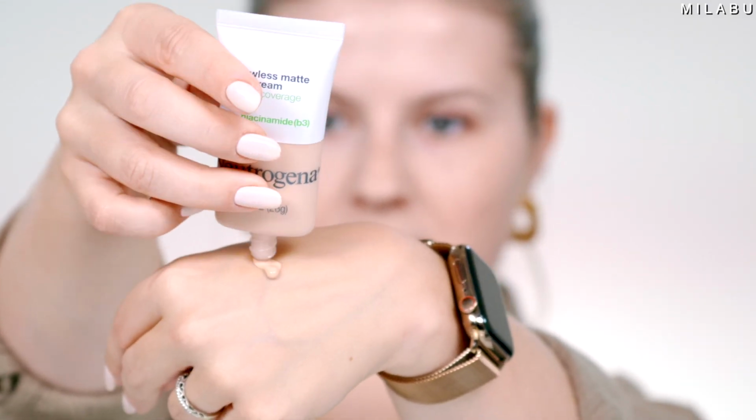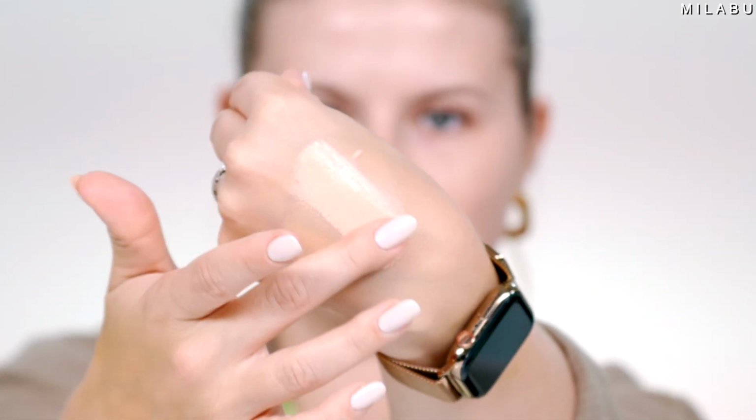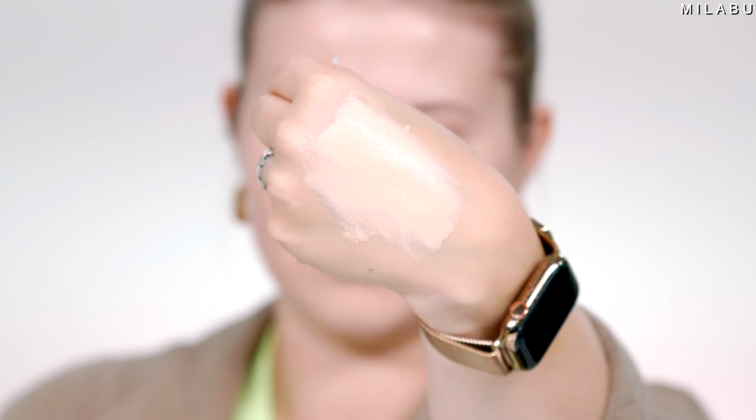It's $12.99. And when you squeeze it out, it's pretty thick, but it's also pretty liquidy. It's not dripping down the back of my hand, but when you swatch it, it feels very creamy. It doesn't feel very intense. So I'm just gonna use my finger to apply in those areas and blend it out first with my fingers, and then maybe use a brush or a dampened sponge to blend out.